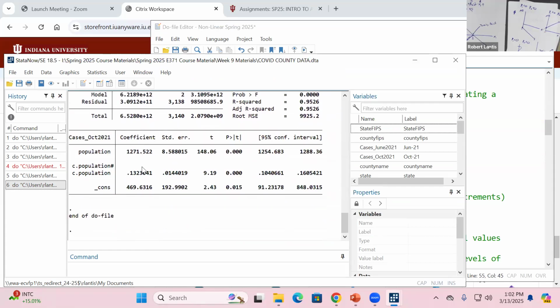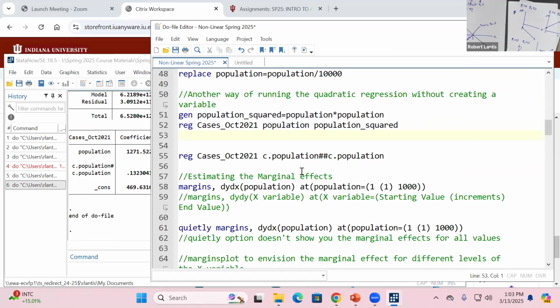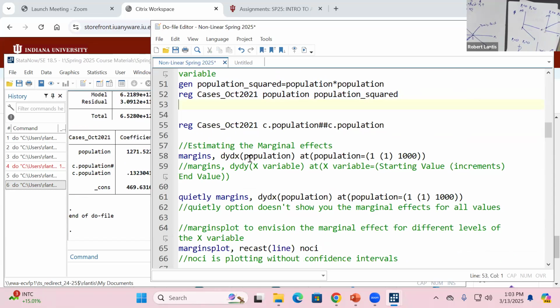The reason why I'm introducing this idea, and we'll use it later on as well, of not creating your own variable, but using this double hashtag, is because if I want to use this built-in function, which is margins, to plot my marginal effects, it's only going to be able to do that for one variable name. So it can't use population and population squared. It can only use the variable, which was population, which you did include a squared term in that second regression. You just didn't create a new variable to calculate that squared term. It was doing it for you.